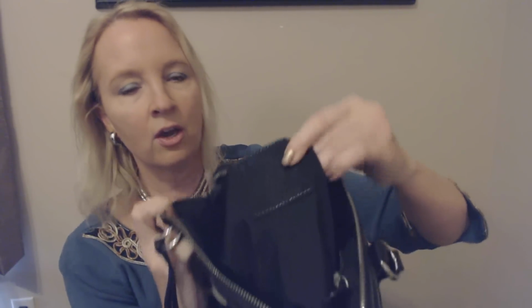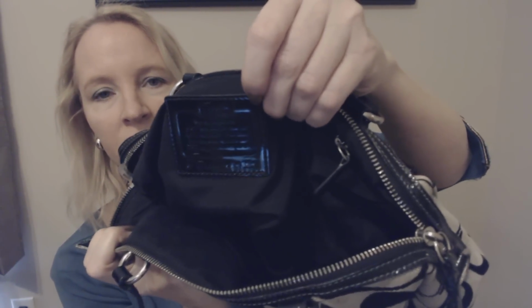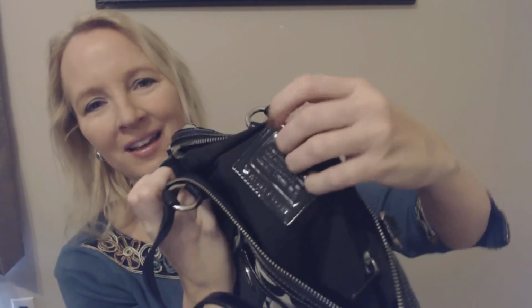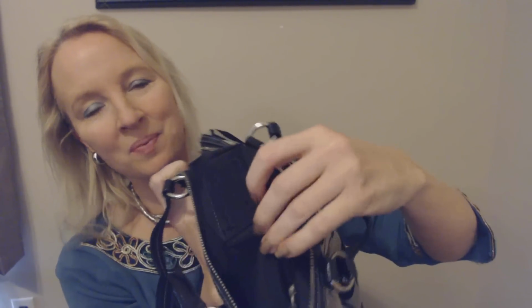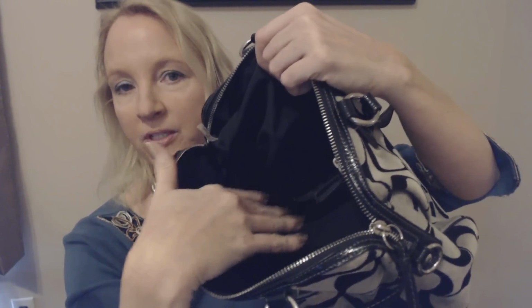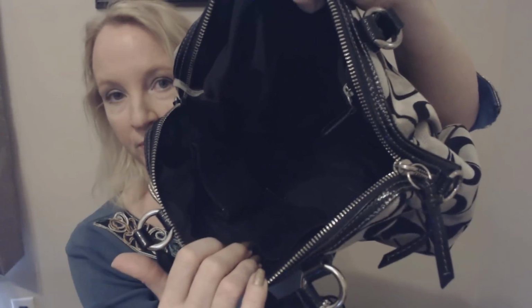There is a tag on the inside that I cannot read. It has a sticker on it for one. Let me remove the sticker. It says Coach, and then it says a bunch of other stuff that I can't read because it's tiny print and I don't have my glasses on. But anyway, it looks like a black patent leather tag sewn onto it there. The material on the inside almost feels like nylon. Doesn't feel like cotton at all. And we do not have another zippered compartment in here. We just have this large open compartment there.